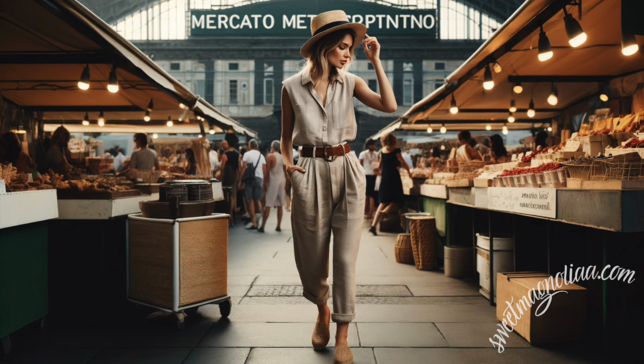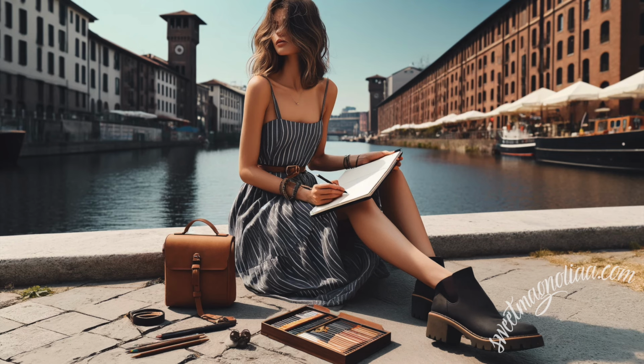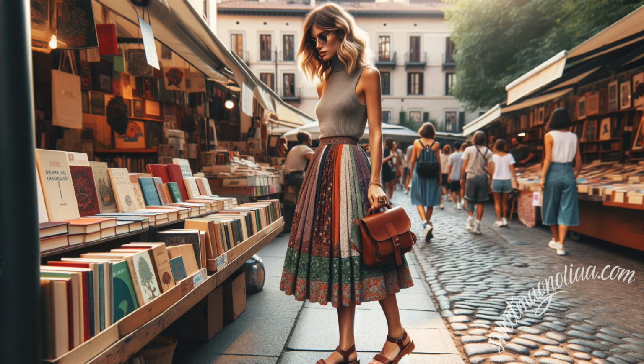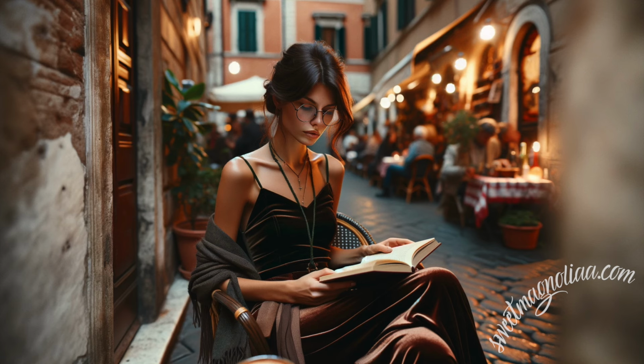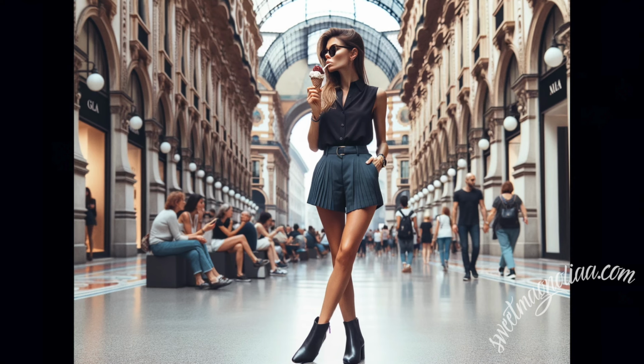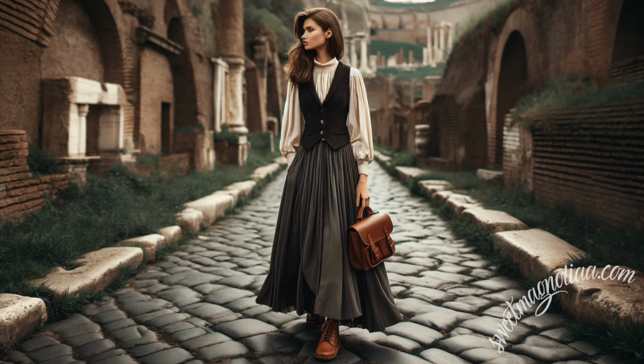Four, vintage accessories. Accessories are key in dark academia. For summer, think leather satchels, vintage watches, and brooches. Eyewear with round, thin frames can add a thoughtful touch to your outfit, enhancing the intellectual look.